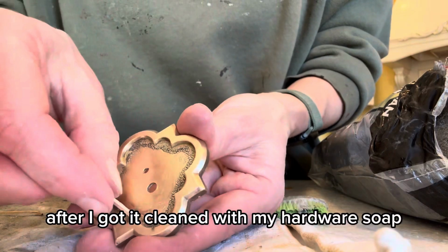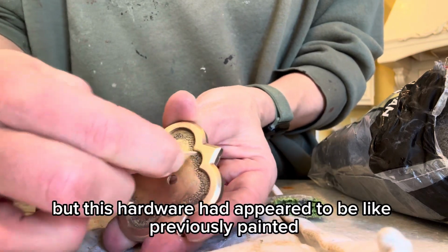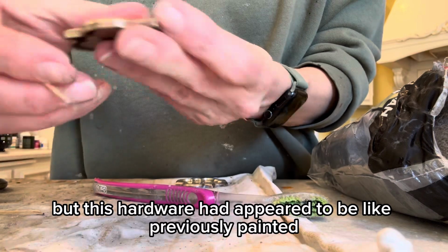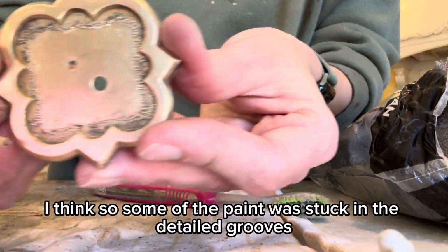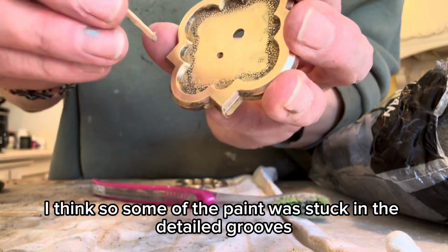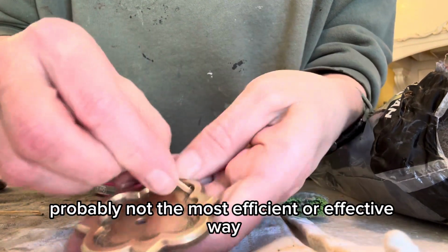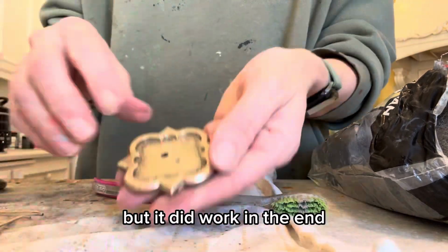After I got it cleaned with my hardware soup, it did clean up pretty good, but this hardware appeared to be previously painted, I think. So some of the paint was stuck in the detailed grooves, and I'm just using a toothpick to try to get that out. Probably not the most efficient or effective way, but it did work.